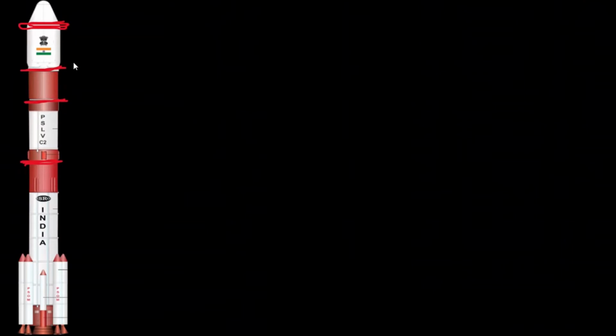So this is the PSLV. It had 6 strap-on boosters. Let me just write that down. Strap-on boosters. And there were 6 of them, 2 on the sides and 1 on the front and back.